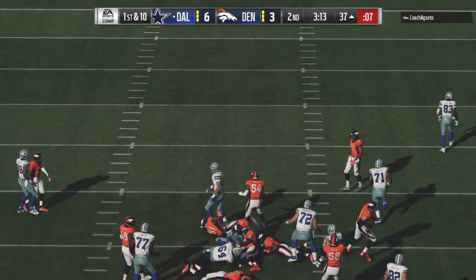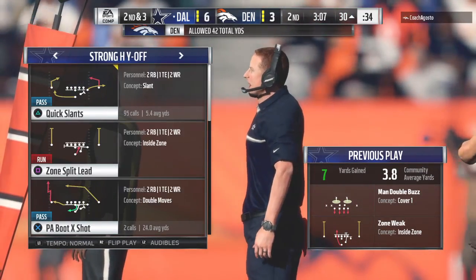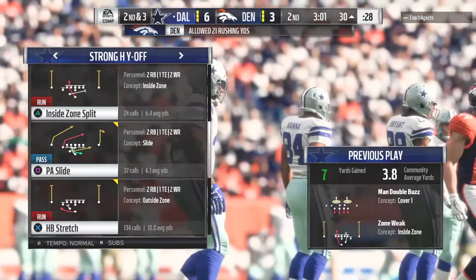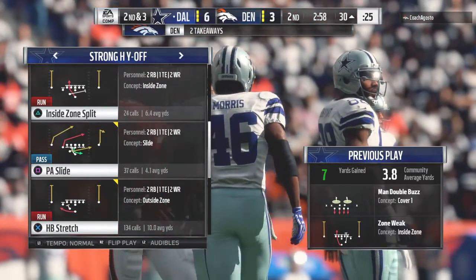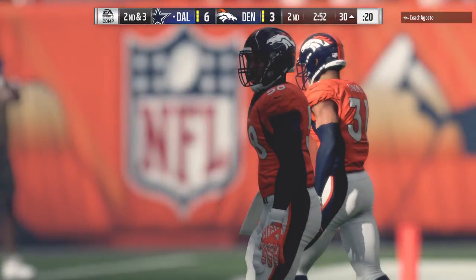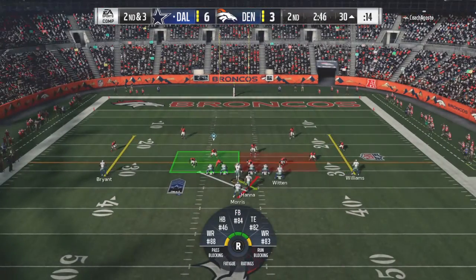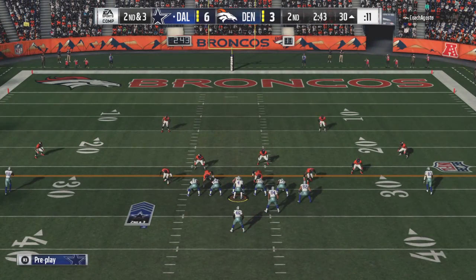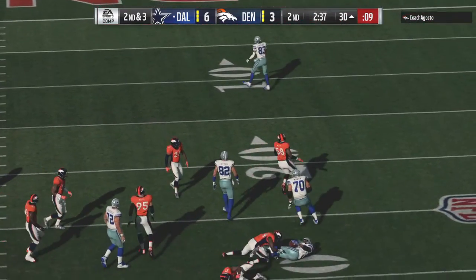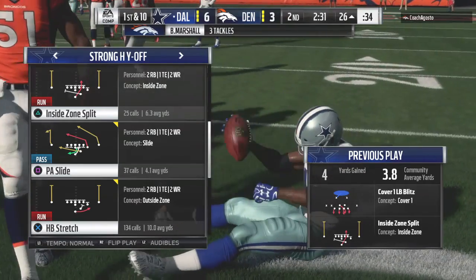Now it's Morris. And he'll slice his way down to the 30 with a pickup of 7. First play of the drive, let's give credit all around. Excellent blocking, but the guy carrying the ball, he was the finisher. A really nice run. They stay on the ground. Again, it's Morris. And he'll be a little shy of the 25 here at the 26-yard line. A gain of 4 that time as the drive continues.